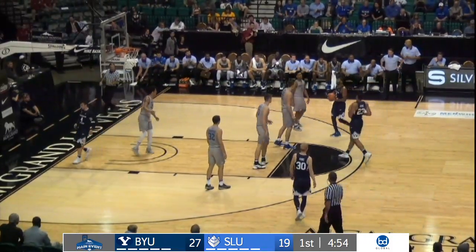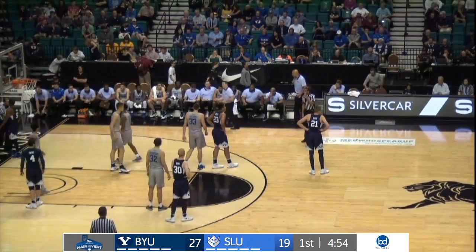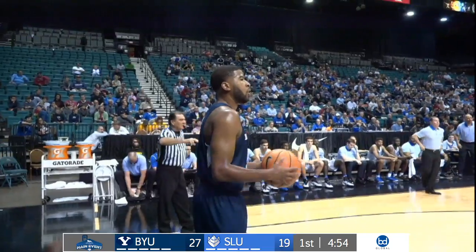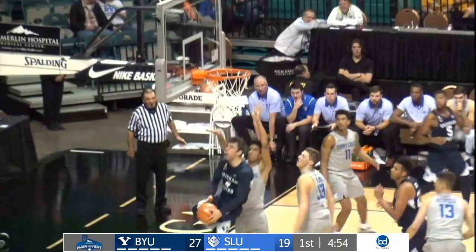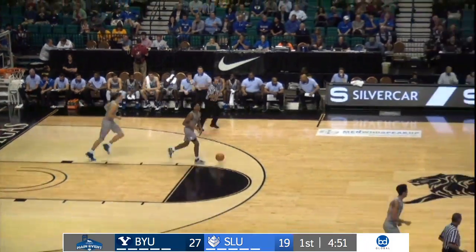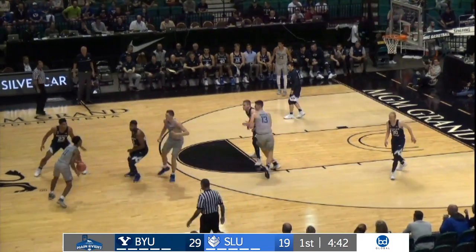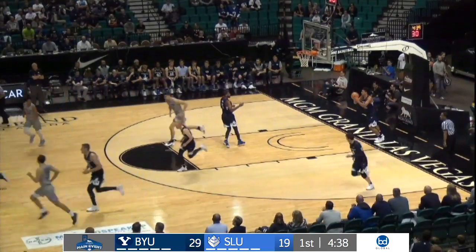Goes to bounce pass it. He had the cutter, Emery, but a kick ball against St. Louis with 27 on the shot clock. We're talking about sharing the ball for BYU on Saturday against Coastal Carolina. As Emery receives, goes up, off glass on the reversal for 2. So Nick Emery with a finish. Back to a 10-point lead for BYU. The Coastal Carolina game. 24 assists on 33 field goals for BYU in that game.